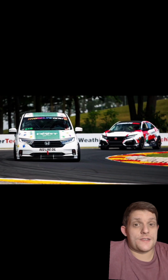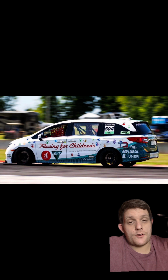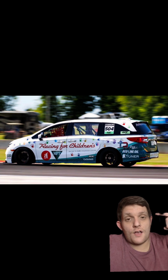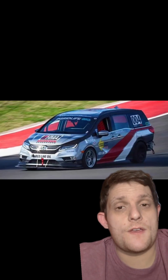Who says you can't race a minivan? Check these guys out. This is Team Hart, also used to be known as Team HMA. If you're familiar with these guys, they're basically from the manufacturer plant of Honda in Alabama, where they built these Honda Pilots and Honda Accords. Now, it's changed over the years, but they've raced this van for quite a while.